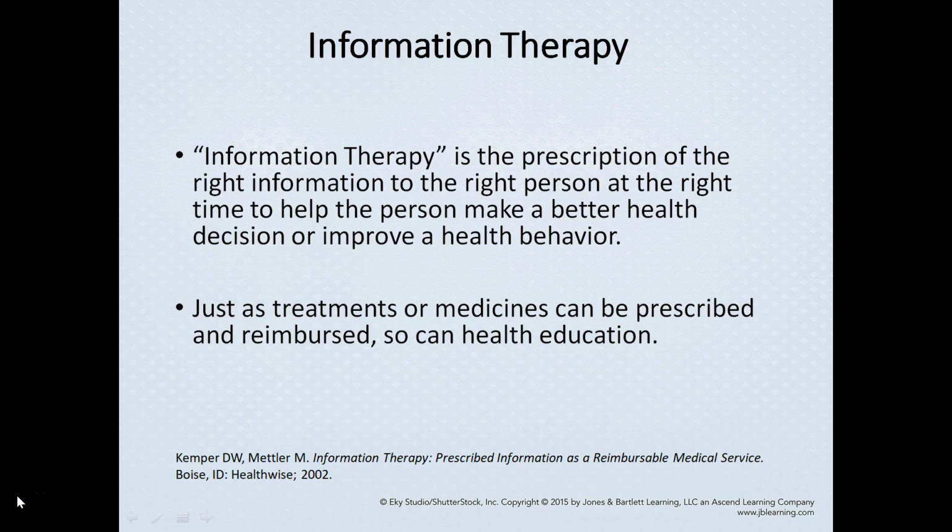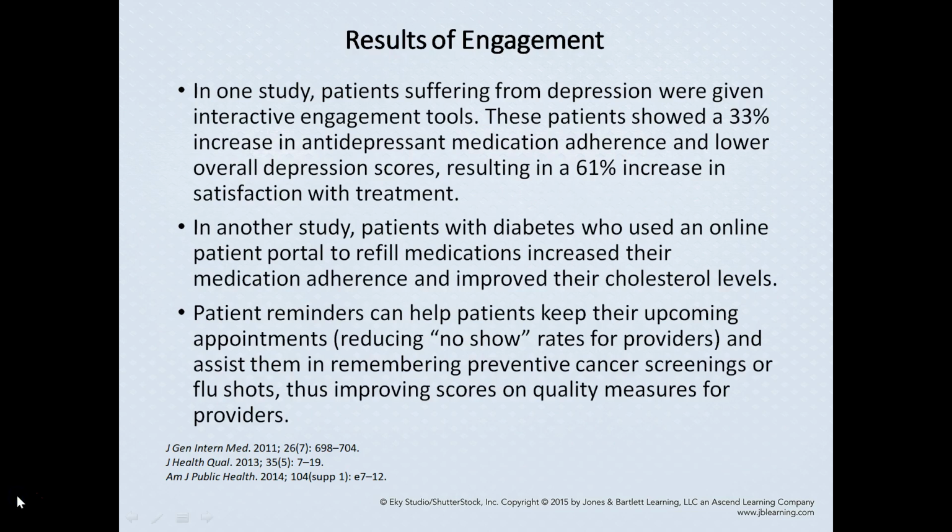Information therapy is a prescription of the right information to the right person at the right time to help that person make a better health decision or improve a health behavior. Just as treatments or medicines can be prescribed and reimbursed, so can health education. Here are some results of patient engagement at this level.